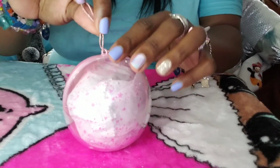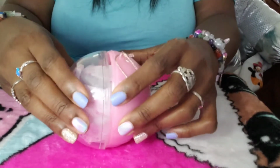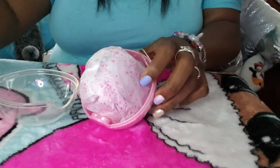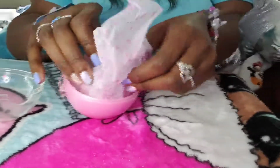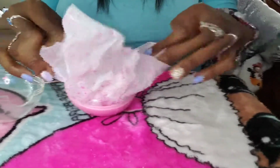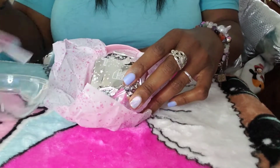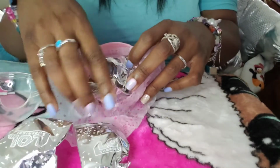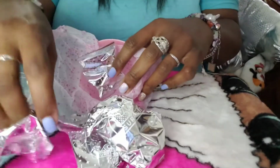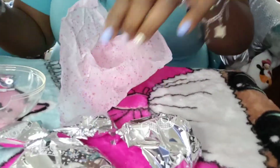Look at there. You ready to see who we got? Are you ready? Okay, let's get it open. I love the way they package these. They put the little tissue paper on there and make it like a little gift that you're opening, because it is a gift. Look at all those goodies in there. Look at the silver packaging. It's so festive. Ooh. It's like a party in here. Yeah, we got a LOL Surprise party going on in here, you guys. Yes, look at all these surprises.